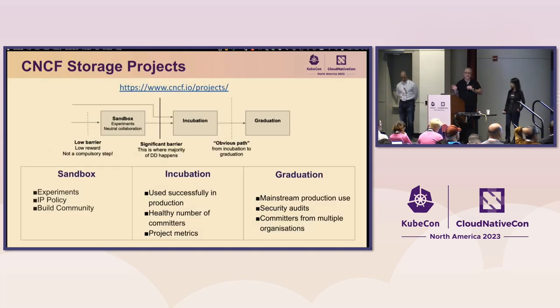So a little bit about the different categorizations of the projects and how you need to think about these. So there are a large number of projects that come in as sandbox. Sandbox projects have a fairly low bar to entry, and the idea is for them to join the CNCF so that we can help grow them, help evaluate experiments, help build the community, and also figure out their IP policies within the community. And as the project gains traction, they go to incubation stage.